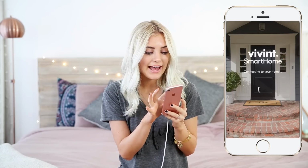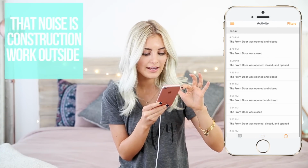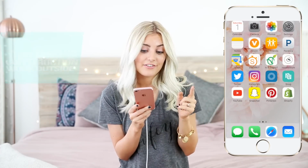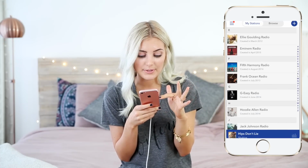Then next to that I have Vivint, because that is the alarm system that we have, and this is freaking awesome. We have this screen where you can turn on your alarm, and then we have the activity things. Next to that I have Find My Friends. Next to that I have Pandora. Right now I have the Jack Johnson station on. My favorite one that I listen to most is B. Miller.